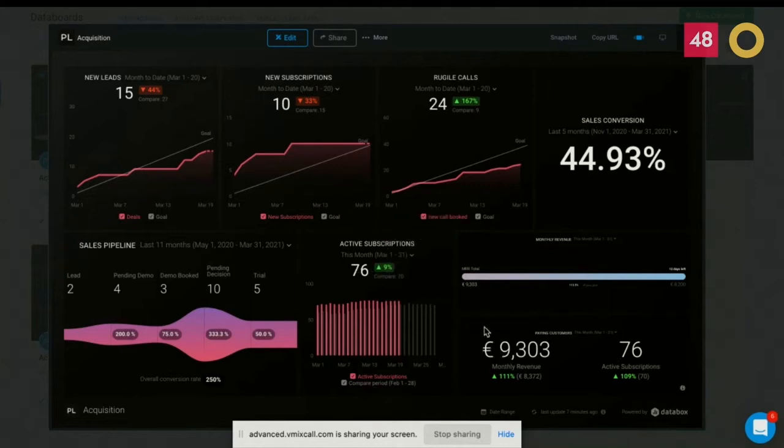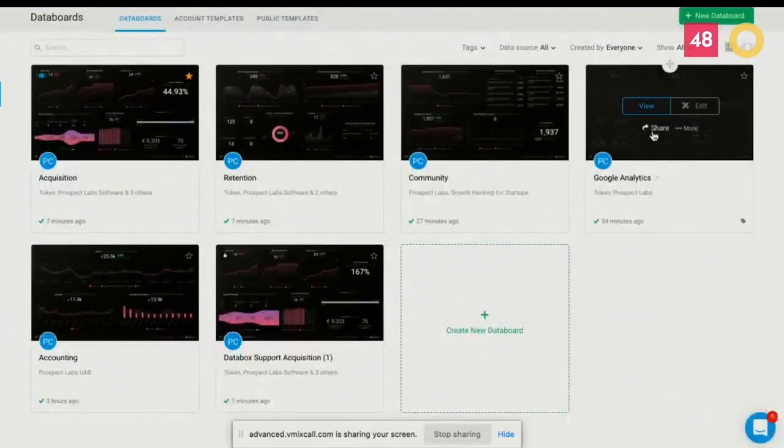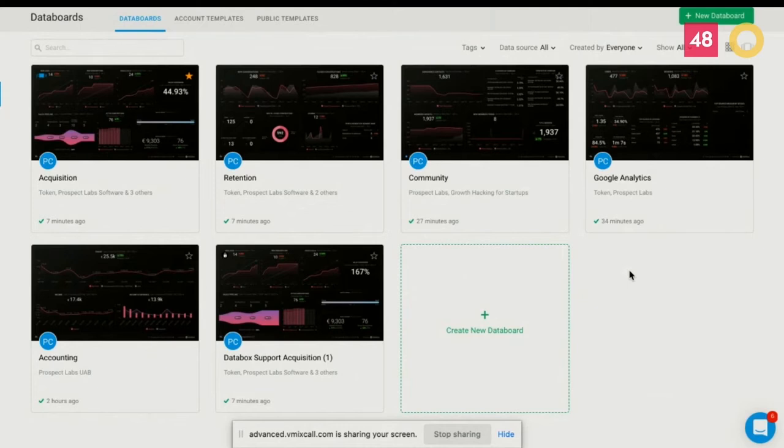So you can set up all sorts of different things. And I do it for a range of areas, customer support, my community, Google Analytics, sometimes accounting, a range of things. But Databox is free up to 3 integrations. So if you sync HubSpot CRM, you could sync Stripe, and you can maybe do Google Analytics and track a lot of your business from here. But the important one is this one here, daily accountability.